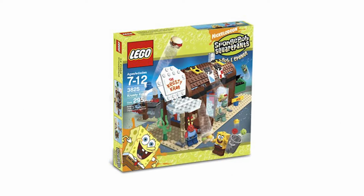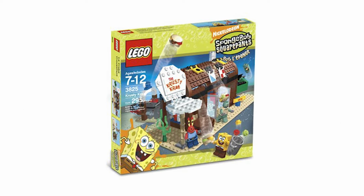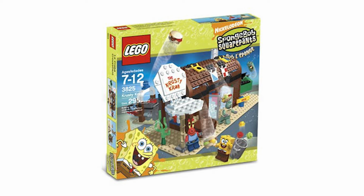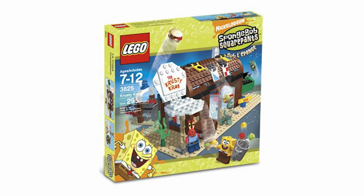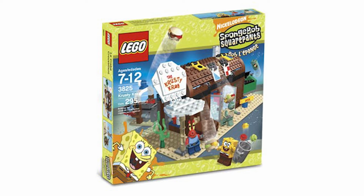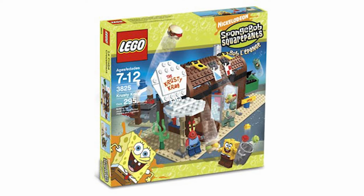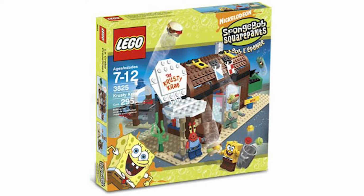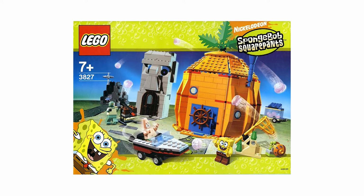And this set holds a special place in my heart because I remember finding it at Toys R Us, not even knowing Lego SpongeBob SquarePants existed as a theme, and buying it on the spot. This is one of the most iconic Lego SpongeBob sets of all time, but what is better than this? Well, that's number 1, 3827, Adventures in Bikini Bottom.